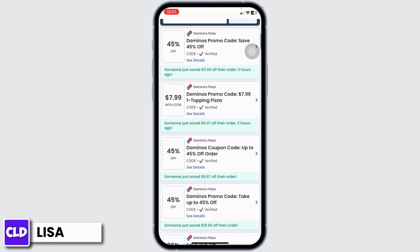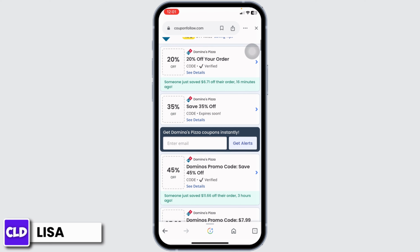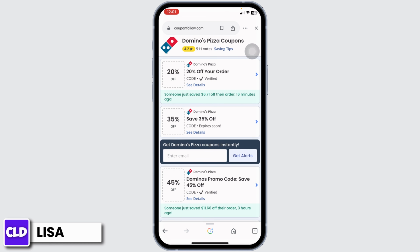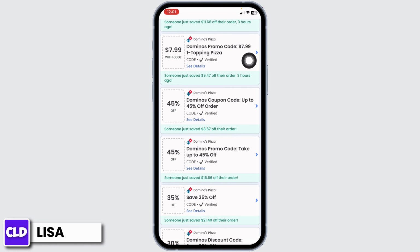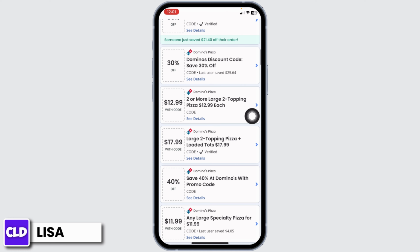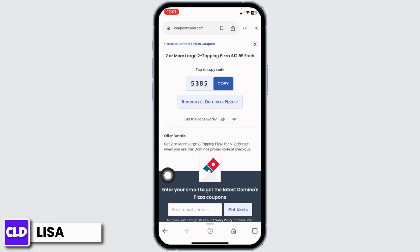To get offers on those menus, you can use these coupon codes. On this page, you will be able to find tons of great deals. You can see 20% off, 45% off, likewise $7 off, and so on. If you are interested in any of the deals, click on the option of See Details. Firstly, make sure to check the expiration date of the coupon code, if it is valid or not. Now you can copy this coupon code and use it while you check out.